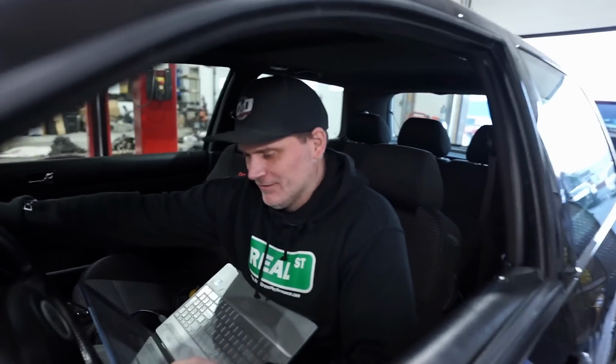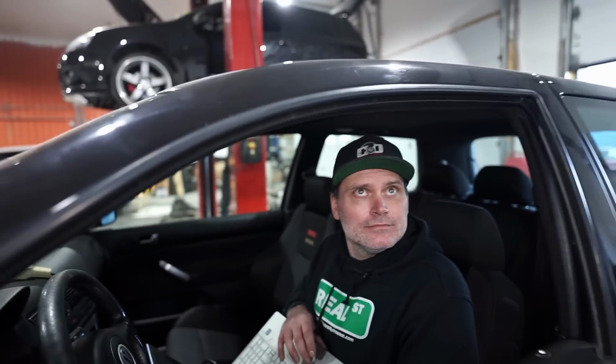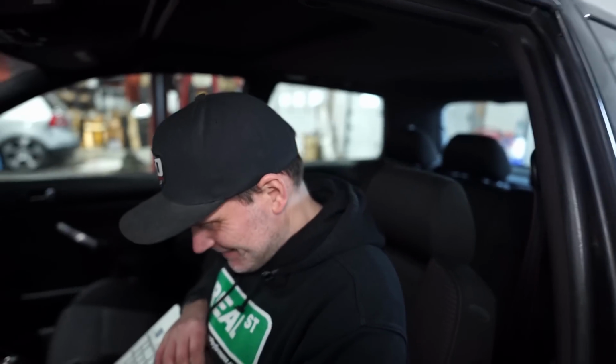Still wanted to stall. Hopefully I got that one. Gotta add boost on there, see what we got. Basically the exact same as last time. 11 pounds. Weak sauce? Yeah. That's gonna make some jam. Yeah. That's not high boost.